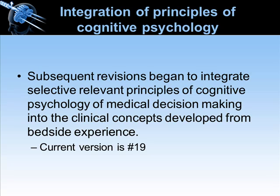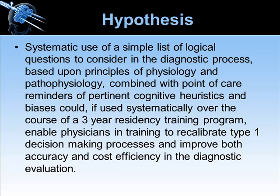So subsequent revisions of the card began to integrate selective relevant principles of cognitive psychology of medical decision-making into the clinical concepts developed from bedside experience. And I think the current version of the card is version 19 or 20 or so. Because once I started seeing that literature and looking at what I had totally from the bedside, I was really struck that they just kind of were hand in glove. I was kind of stunned by that. So I tried to start integrating some of those just simple concept reminders into the questions that came from the clinical background. So the hypothesis of what we're trying to do is the following.